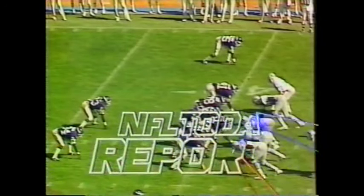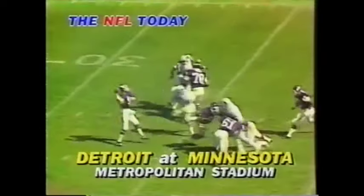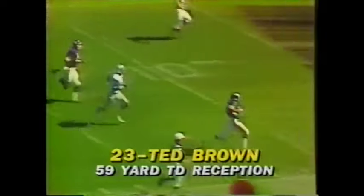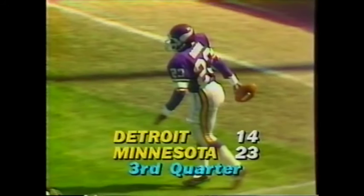The return of Tommy Kramer, and it's making all the difference in the world this afternoon for the Minnesota Vikings. He'd already passed for 1 TD. He hits Ted Brown, a 59-yard pass-run touchdown. At the time, the Vikes were up by 3. They push it, but they missed the extra point. It's now 23-14. Back to Lindsey Nelson.